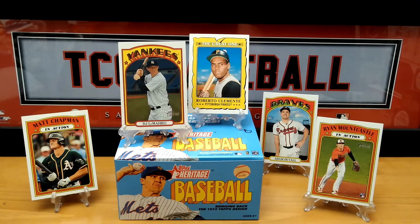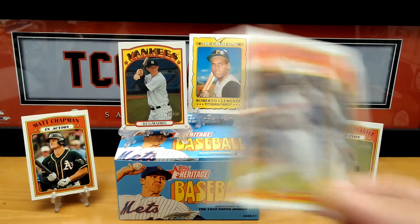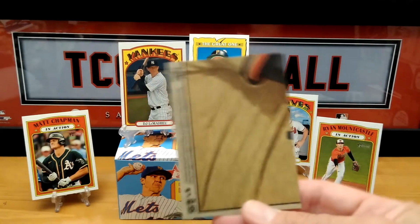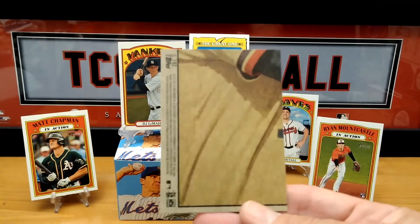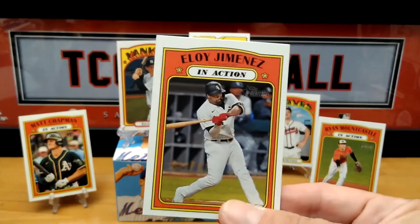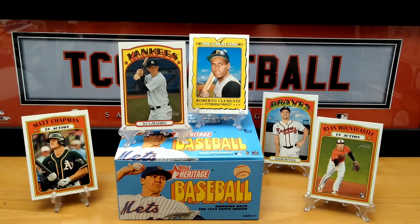No short prints. We do have, like I told you, in back of the in-action cards, some of them have a puzzle. So this is the corner left of the puzzle. I'm going to check that out. But that's the Eloy card.